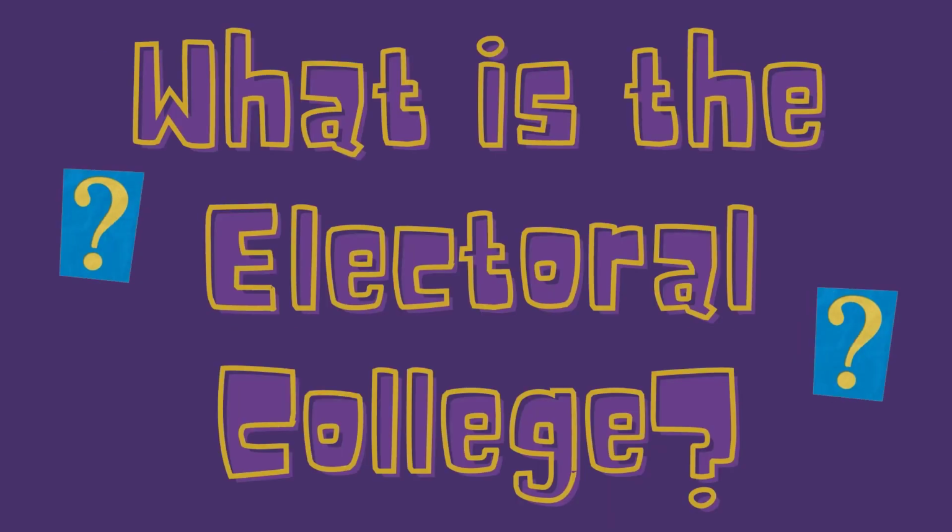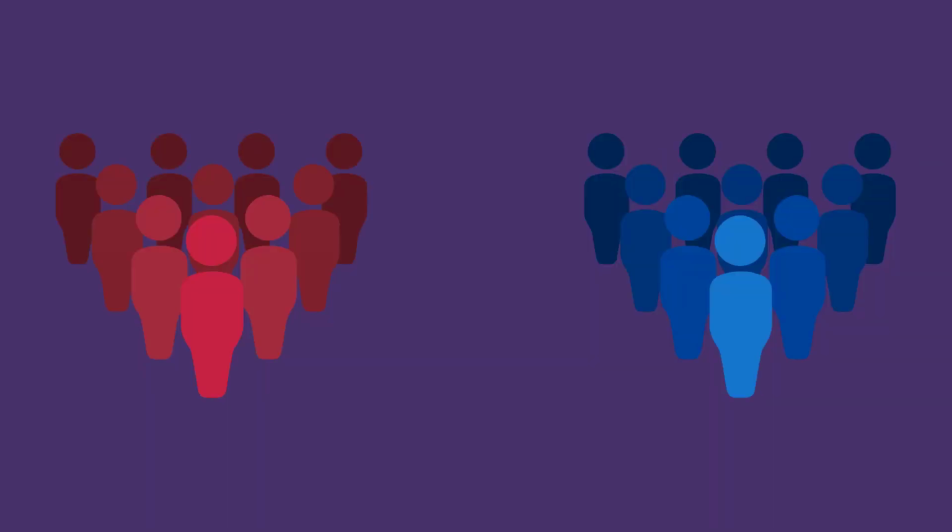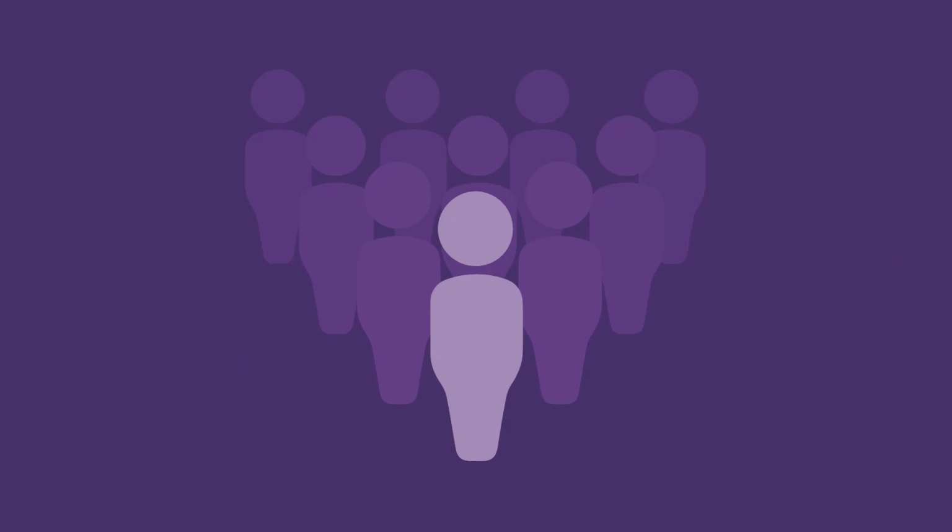But what is the Electoral College anyway? According to a video from the Encyclopedia Britannica, it's a group of people appointed from each state to vote on that state's behalf. All of the electors from each state together constitute the Electoral College. Each state party chooses a group of electors to vote for that party's candidate, and then the state government chooses the overall group to represent the people.